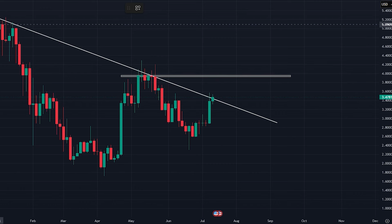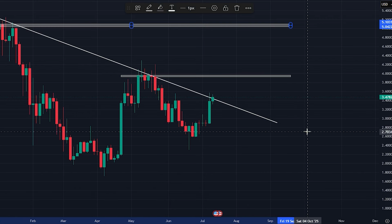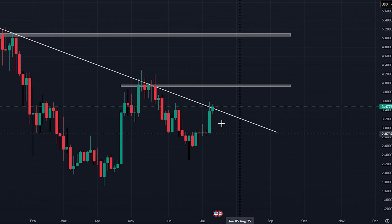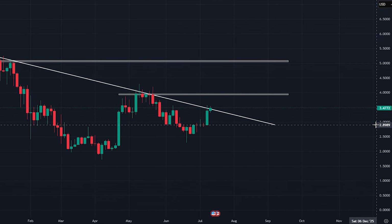And then beyond that we have the target up here at around $5.10, which was the 3-day resistance at the all-time high. So that's what I'm looking for: as I mentioned, $3 for a pullback, but any confirmed breakout we can look to target $4 in the medium term, $5.10 beyond that.